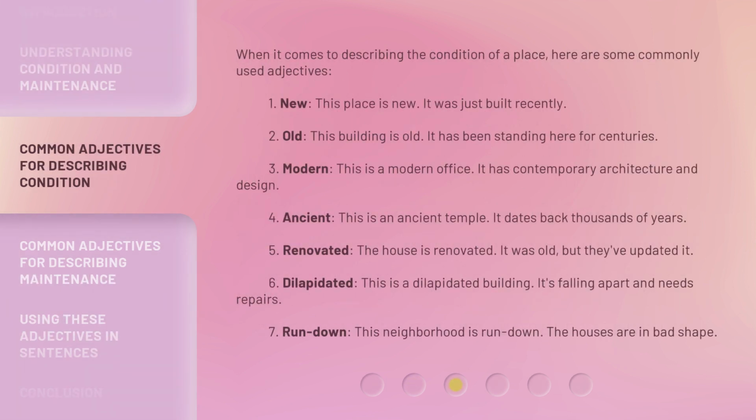When it comes to describing the condition of a place, here are some commonly used adjectives. 1. New. This place is new. It was just built recently. 2. Old. This building is old. It has been standing here for centuries. 3. Modern. This is a modern office. It has contemporary architecture and design. 4. Ancient. This is an ancient temple. It dates back thousands of years.